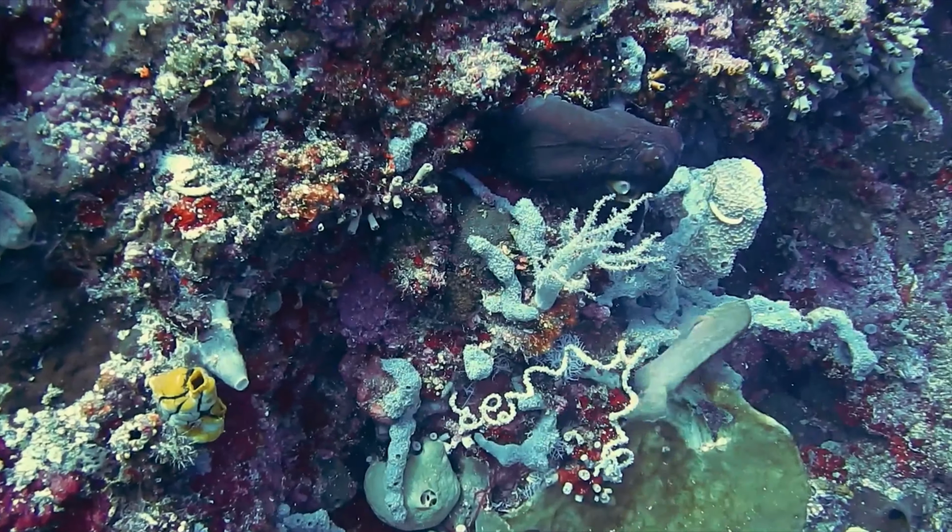The second layer of the ocean is called the twilight zone. It's about 1,000 meters deep and receives very little sunlight. You can find creatures with large eyes such as octopus and hermit crab in this zone.